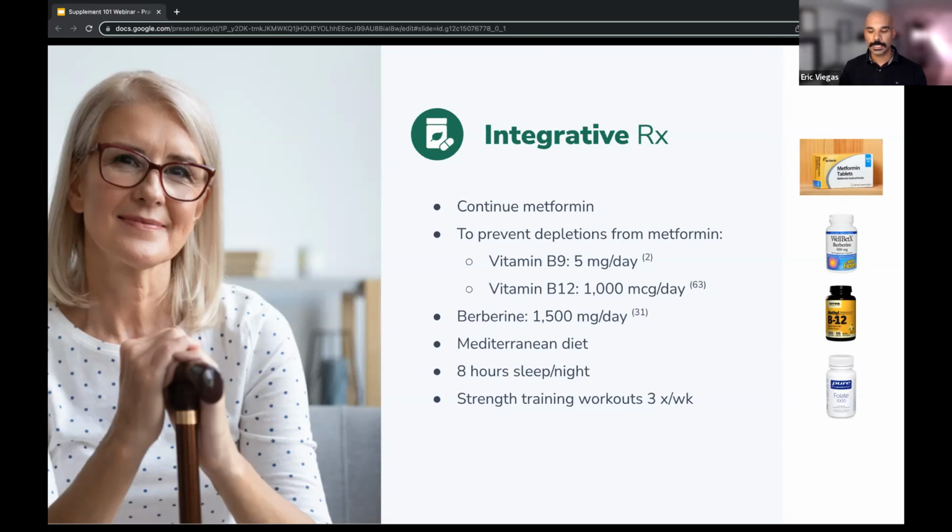Berberine is an ingredient that does have a hypoglycemic effect. So there is the potential here to interact with her metformin and have an additive effect to bring down her blood sugar. Chances are, it's not being as controlled as well as it could be. So that's why this practitioner has opted for berberine.